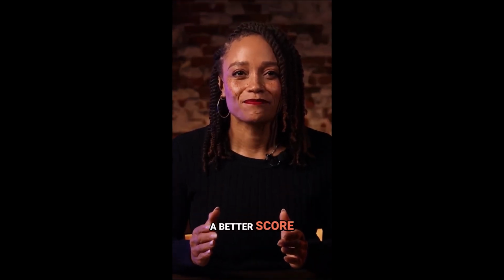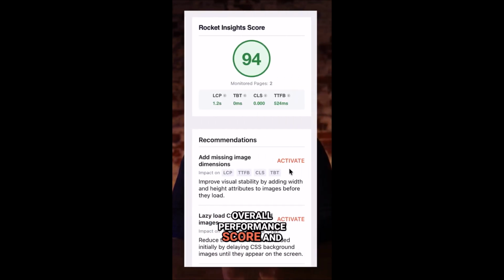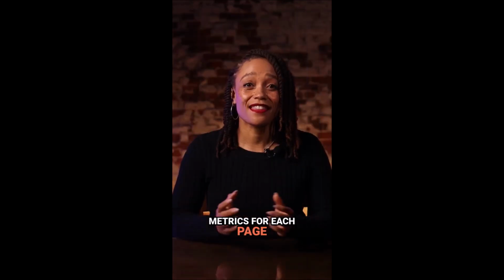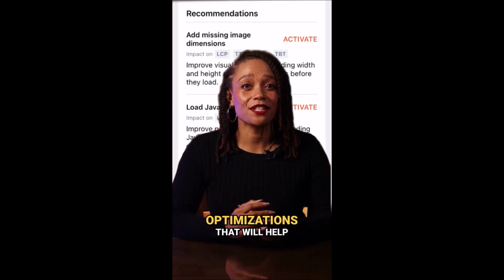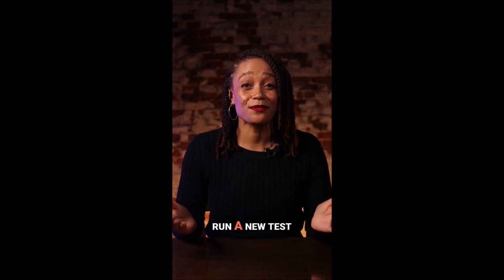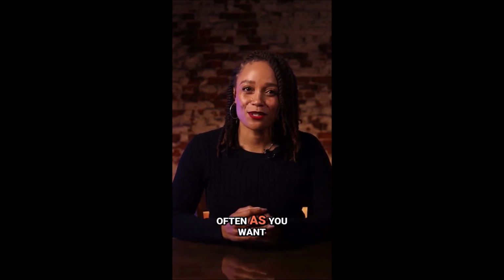get a better score. First, track your most important pages and see an overall performance score and global advanced performance indicators, plus detailed scores and metrics for each page. Then get recommendations for the optimizations that will help the most. Activate them in just a few clicks. Run a new test and see the instant impact. Repeat this process as often as you want.